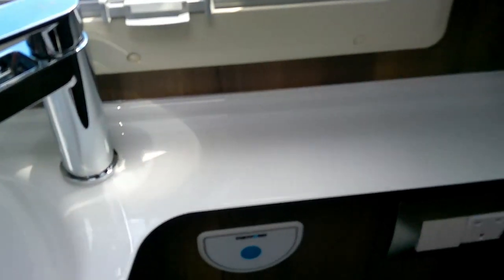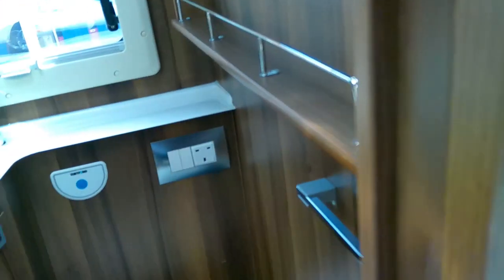Lots of storage again in the washroom and a really nice Perspex sink with the waterfall tap there, a nice feature. A mirror above and to the side, shower towel rails and plenty of extra storage, as well as on the door.